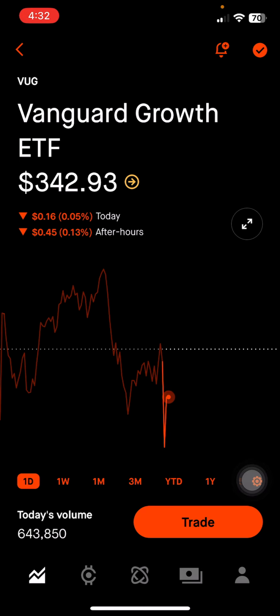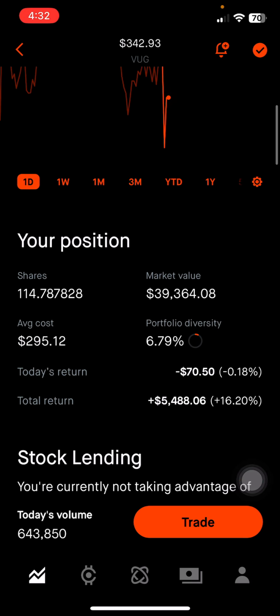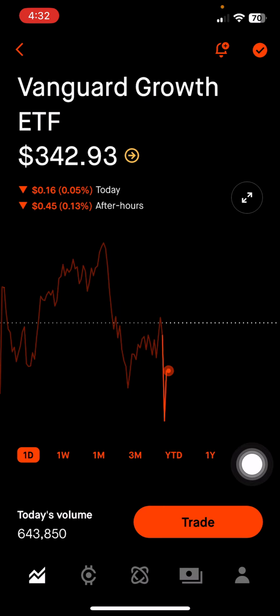Next is Vanguard Growth ETF. So this makes up a lot of growth companies and is fairly diversified. This makes up 6.79% of the portfolio, or $39,364, up 16% on this position. I might add more to this ETF since I think it's fairly diversified, and it's a passive way to get exposure to different growth stocks.